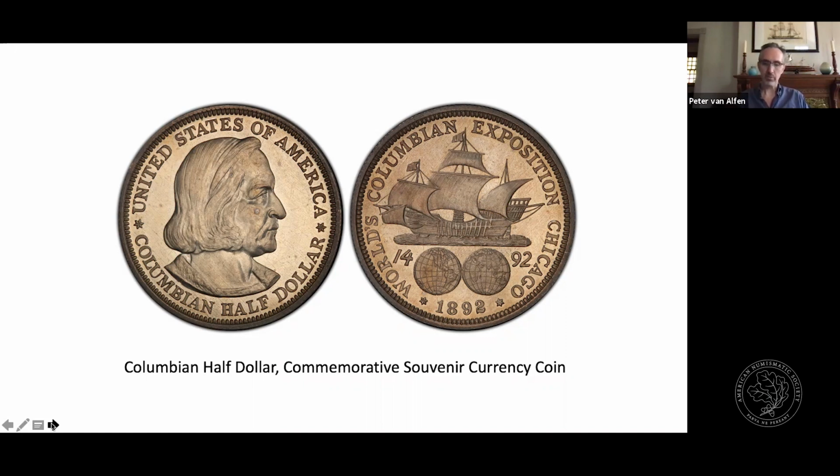Even once the bill was approved and signed into law by President Harrison, it was still unclear to many concerned, including the editors of the American Journal of Numismatics, or AJN, which still is the Society's journal, if this coin was intended to be currency or just a souvenir. In the end, it was both.